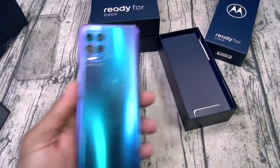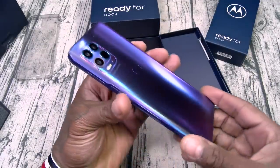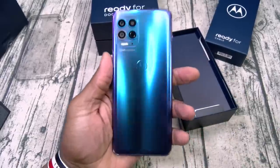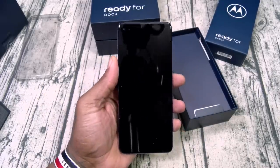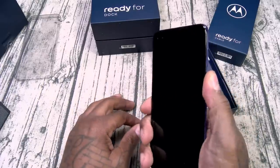Here's your device. Let me get a little wipe down on this. Bang. Okay? Polycarbonate back, also known as plastic, but it feels pretty durable, and it does have that water-repellent coating. Let me say that again: water-repellent coating with Gorilla Glass 3 on the front. Let's go ahead and power this up real quick.